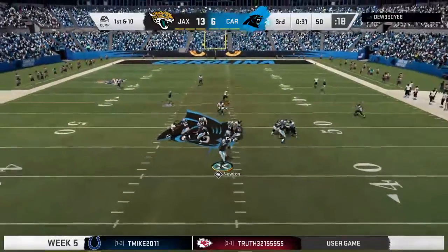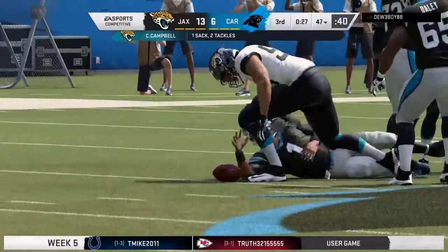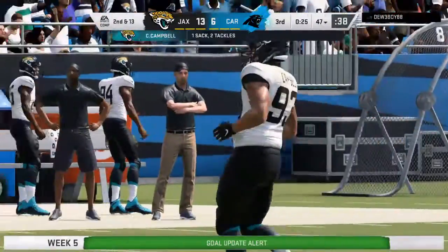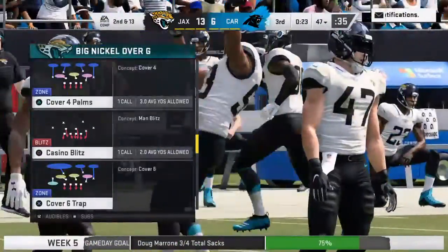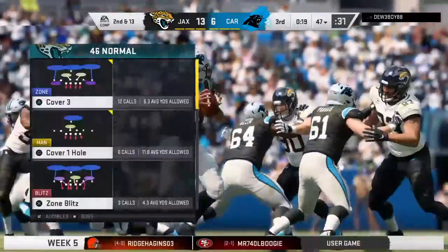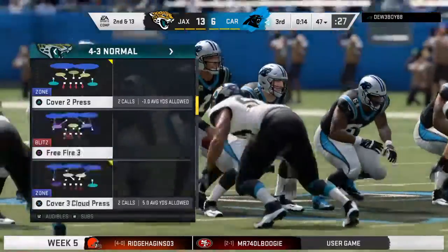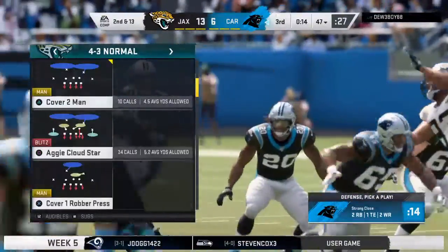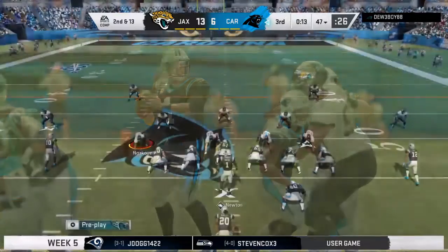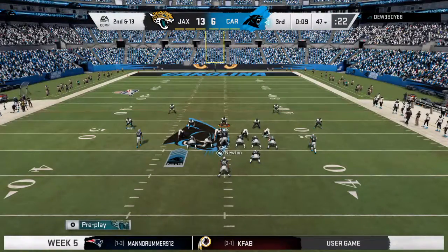1st and 10. From the 50, Newton. Blitz coming, and down he goes. Calais Campbell in there to get him, and that is sack number 6 now for him on the year. Well, they go play fake. The problem is nobody was faked out. And when no one's faked out, what's the end result? Sack. Quarterback gets hit. So after the sack, they'll come up on a still manageable 2nd and 13.